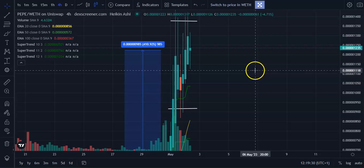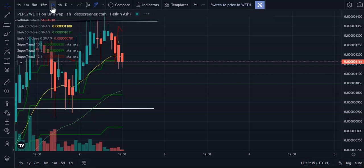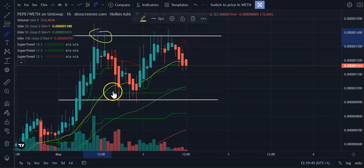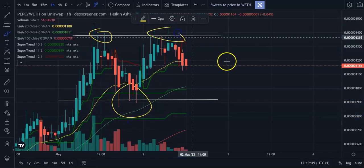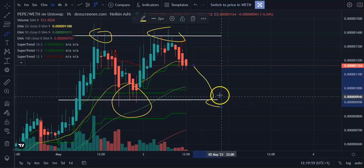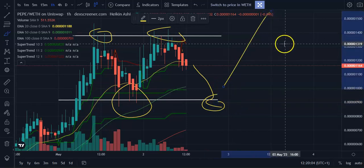You cannot really see it on the 4-hour chart, but we can see that pattern on the hourly chart. So let me show you that pattern again. We got one shoulder right there, we got the head over here, and we got the other shoulder. So this is a bullish momentum. I suspect what's going to happen is the token will come all the way down here, and then from there, we'll pump back up again.